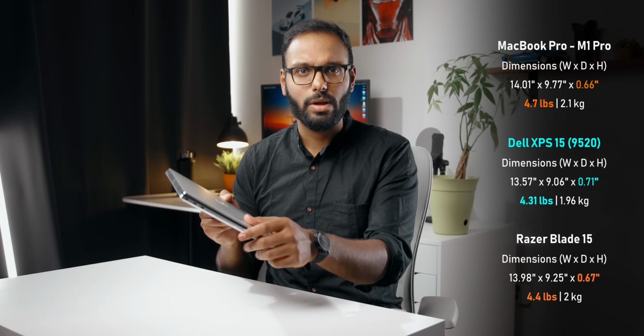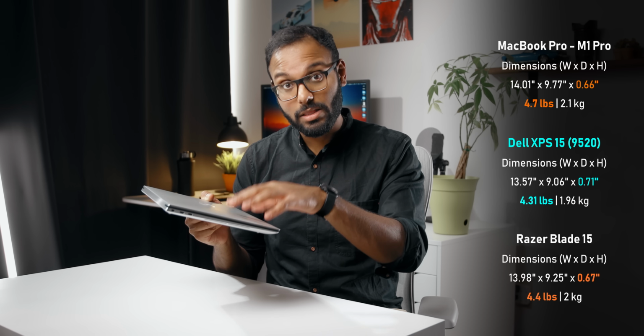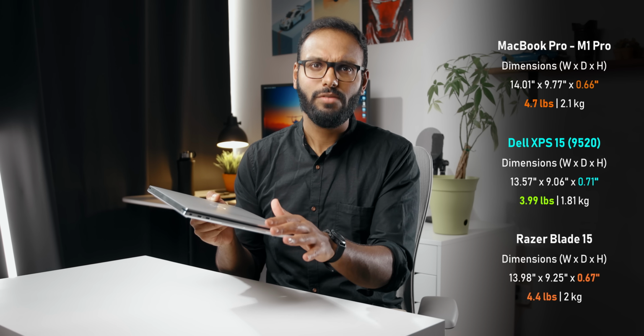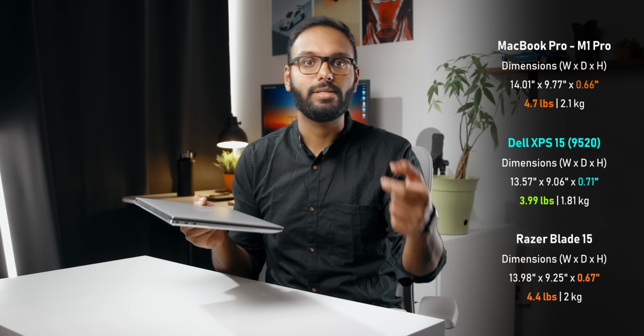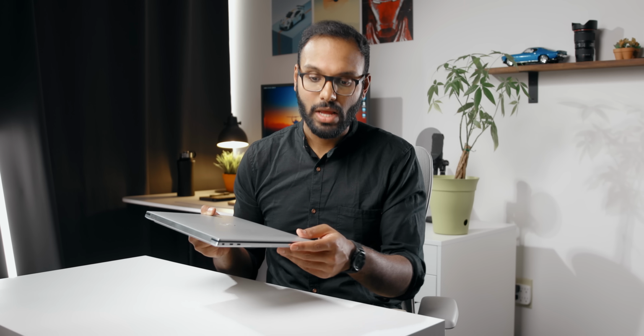Portability isn't going to be a problem with this laptop. It only weighs around 4.3 pounds, which is roughly 2 kilos with the OLED display. But if you spec this laptop with a smaller battery, the 56 watt-hour version, you'll shave another pound, and the Z height is only 0.71 inches or 18 millimeters, which is very similar to last year's model. The power cable is pretty compact as well. It charges the laptop via USB Type-C. Honestly, you won't even notice this thing inside your backpack.